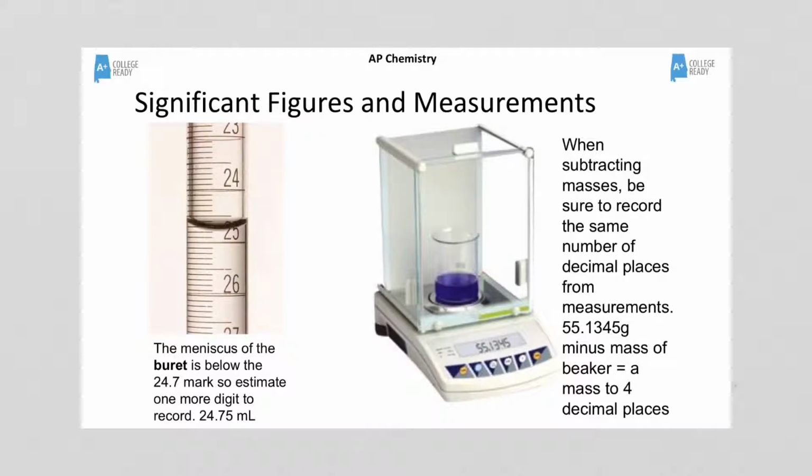When you have other measurements, especially like masses, typically you're given a data table of masses. You're probably going to end up subtracting out maybe a piece of filter paper, or in this case it looks like a beaker. Make sure that after you've done that subtraction, based on the significant figure rule for addition and subtraction, you keep the same number of decimal places that you had in the measurements. So again, even if I subtracted and the 4th decimal place was an understood 0, like it wouldn't show up on my calculator, I would physically need to write in a 0 to maintain 4 decimal places.